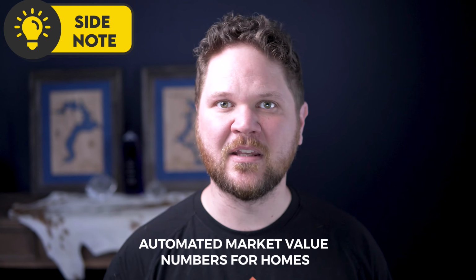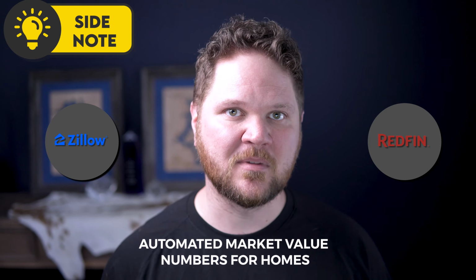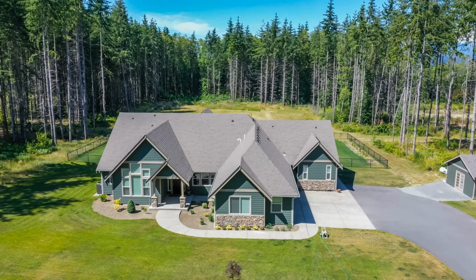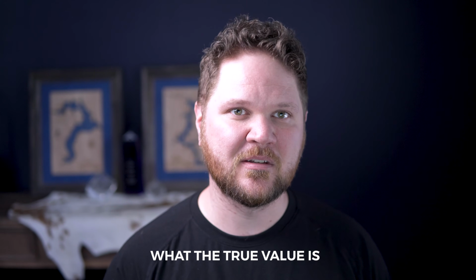On a quick side note, automated market value numbers for homes, companies like Zillow with their Zestimates, Redfin, and any of those programs that spit out the value of your home in a matter of seconds, they're not accurate. They do not have access to the actual purchase price or sale price of a home, and it's very probable that those numbers are inaccurate. It is best to talk to a realtor such as myself when you're buying or selling a house to see what the true value is.